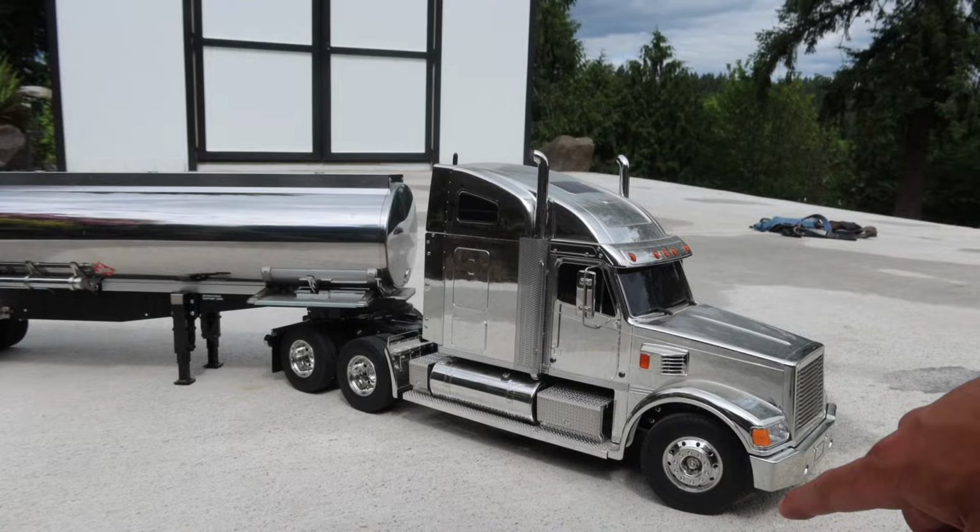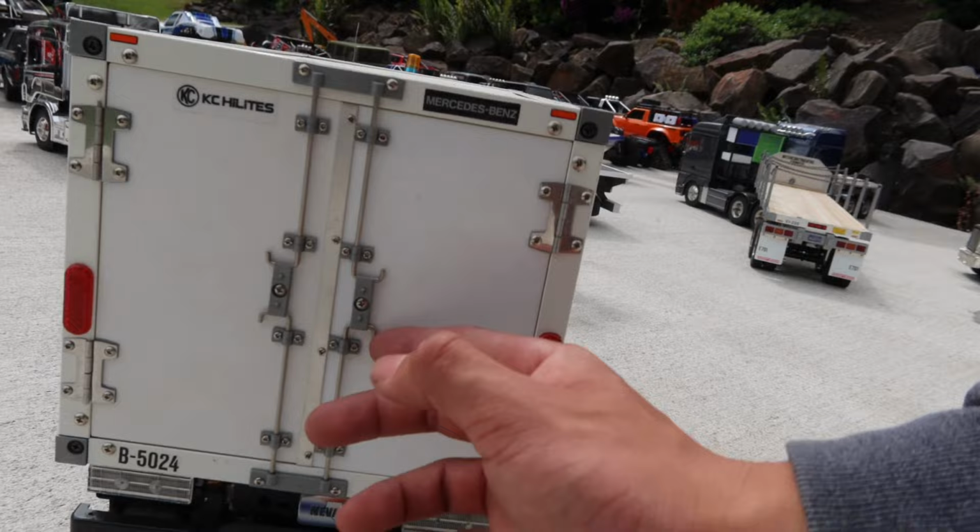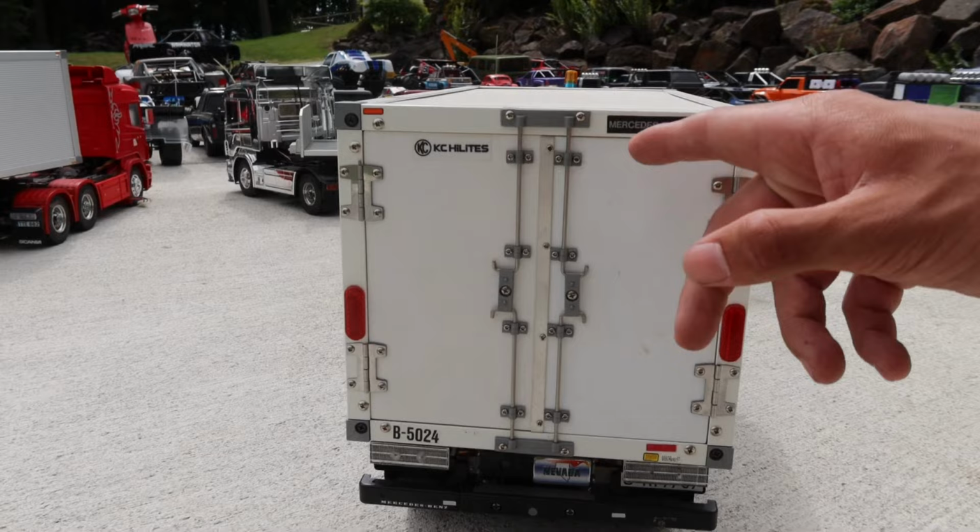This is probably one of my favorites. We got the box truck. This thing is sick. I'm pretty sure these doors even open. I don't know, I'm not gonna mess with it because I don't want to break it. But yeah, I'm pretty sure this opens. You can put stuff in there, which is awesome.